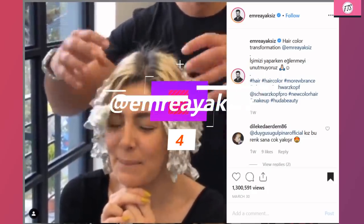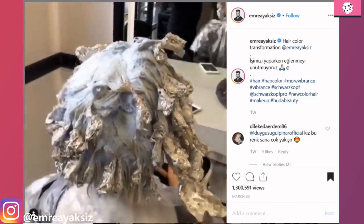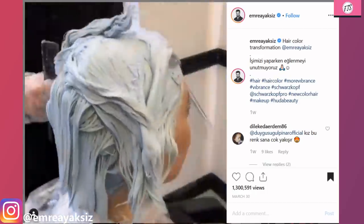Hair color transformation number 4 features blonde hair being transformed into an icy blonde hue, right on trend for the season ahead.